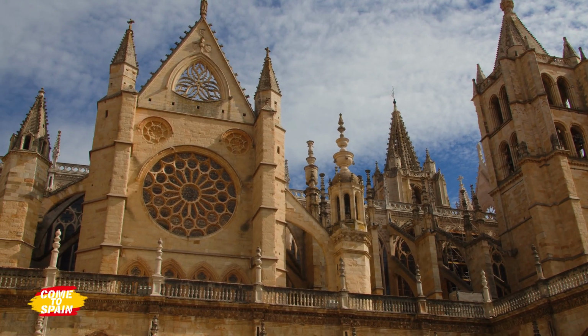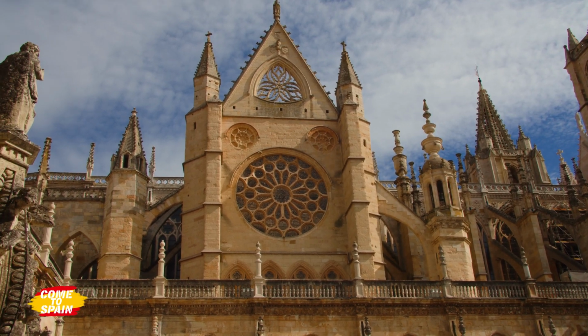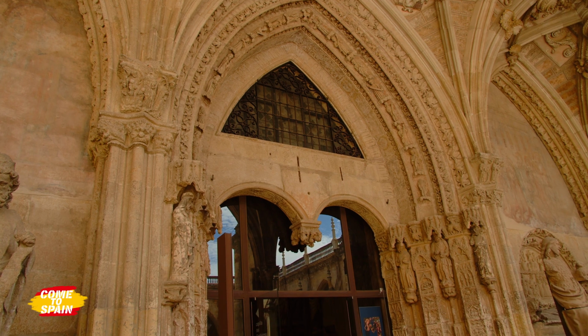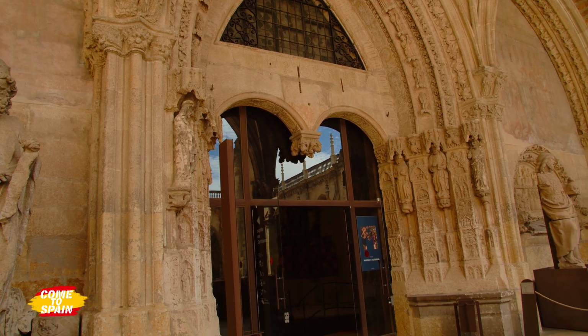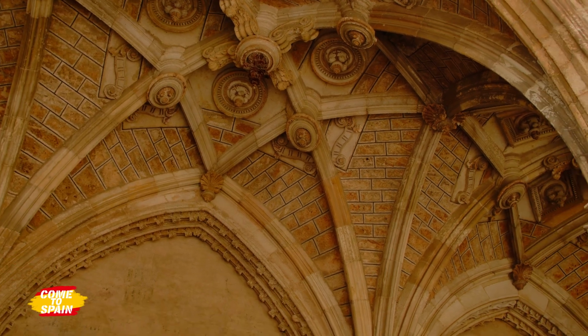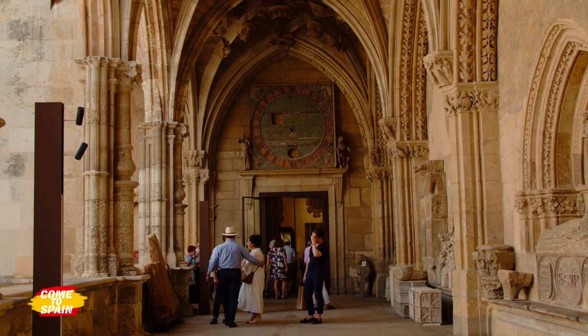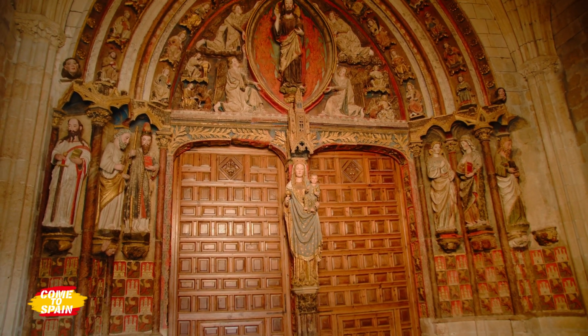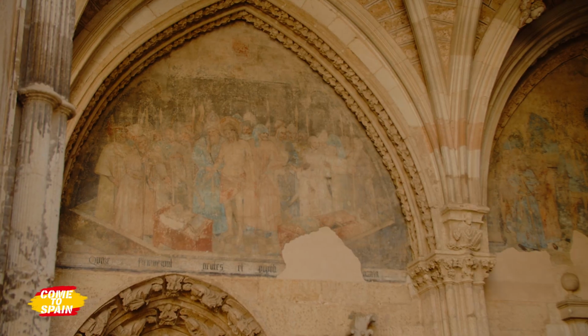The beauty of the Cathedral of León impresses anyone who decides to visit this amazing work of Gothic art. Either on the outside or on the inside, you are guaranteed a spectacle beyond belief, and a memory you will hold for the rest of your life.